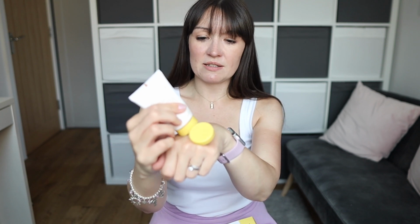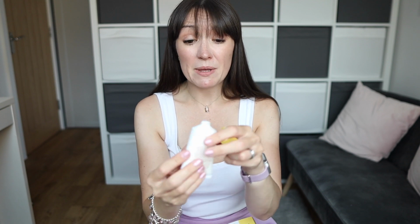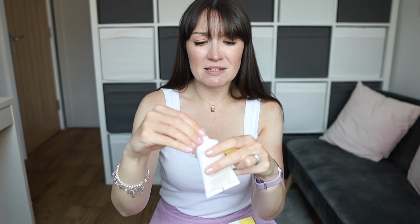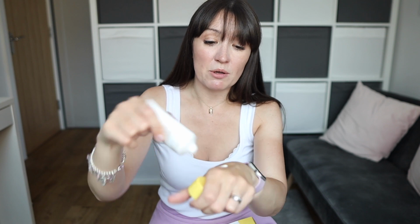Let's have a little look at it, a little smell. There's one of those little tab things on it. They did have available a BB cream, which I fancied in this same range. I put it in my basket, and then by the time I went to check out, they were out of stock. So that was a bit annoying. So let me know if you have tried the BB cream and whether it's worth me going back for.